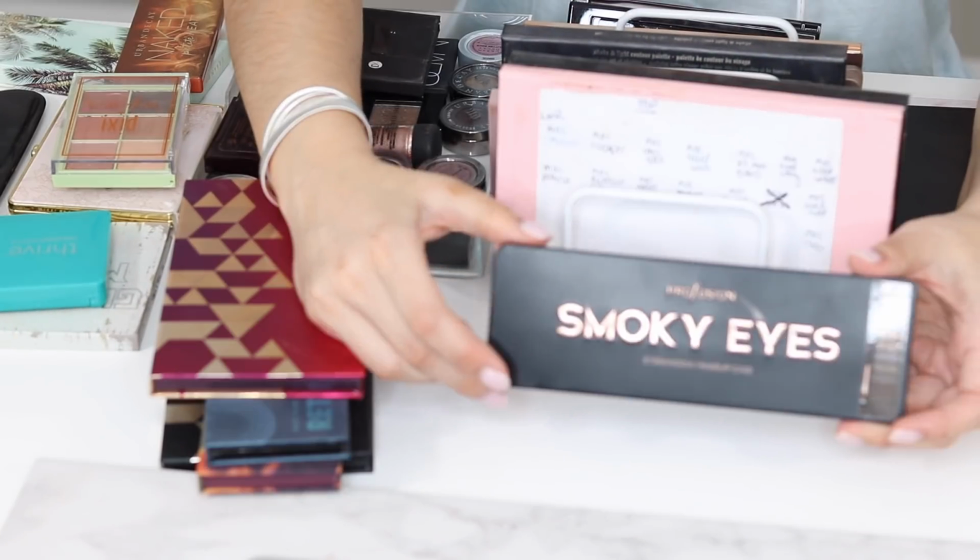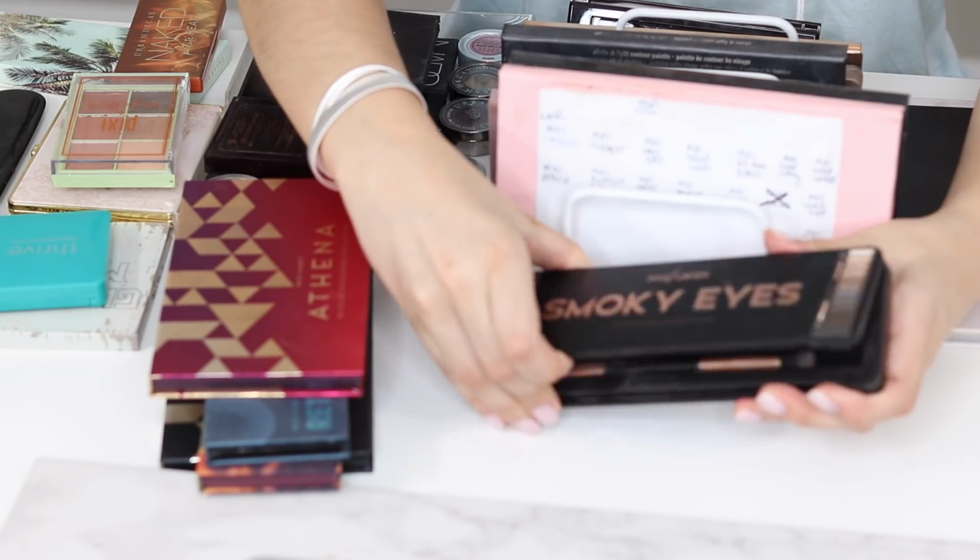But anyway, let's get into the collection of these 27-ish palettes and see what we're gonna keep and see what we're gonna get rid of. To begin, we're gonna start with this Smoky Eyes palette from Profusion.